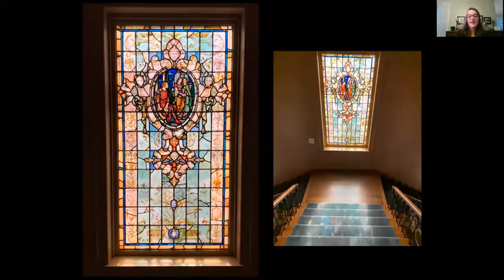So one thing that I really also love about this window is the way in the evenings, because this is the west side of the house, the light streams in and you can see the flecks of color reflected on the stairway, and they almost dance. So I love looking at the window, but I also love looking at the light streaming through the window and how it plays upon the carpet on the stairs below. So it's everything about the window.